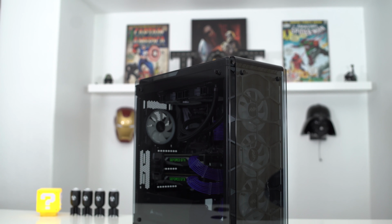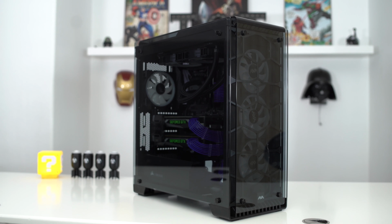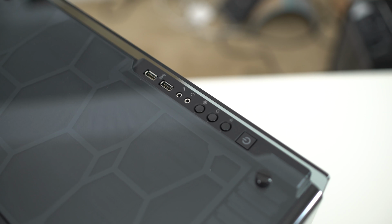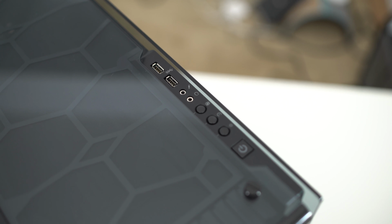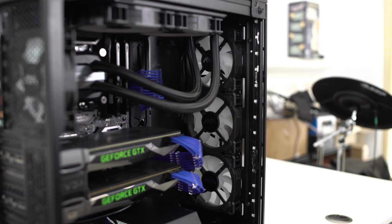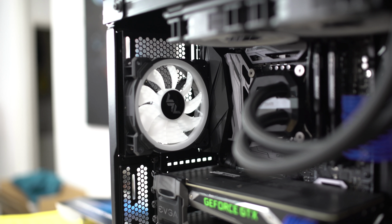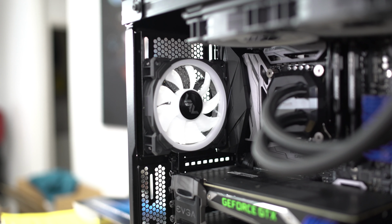Now, this is a beautiful case right here. This is the Corsair 570. It's a beautiful case, all glass all around. If you guys haven't seen it before, the controls are all located on top on the left-hand side. It's just very, very beautiful. Aesthetically, this is one of the nicest cases out there, and it actually has 6 fans included in it, 3 in the front, 2 on top, and 1 in the back to keep all of that hot air circulating and blowing out the back of that system.